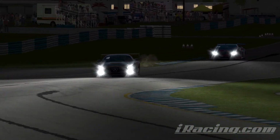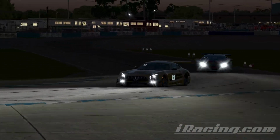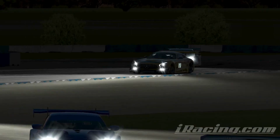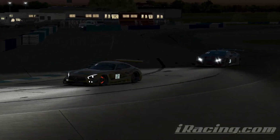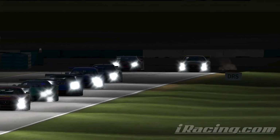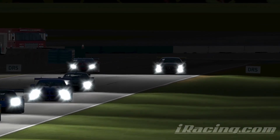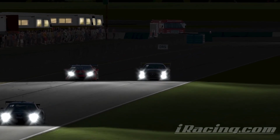The flashing in the car disappearing behind us is just internet connection issues, most likely on his end. The network, the server, didn't get information about where the position of his car was for a little bit there. I ran a little bit wide. He gets a good run. This is coming on the back stretch. There, we're going down the back stretch right now.